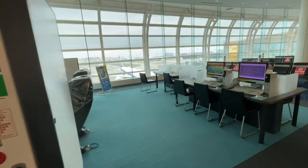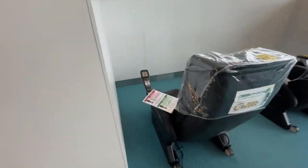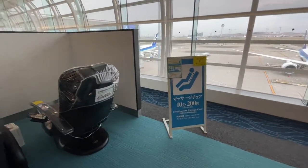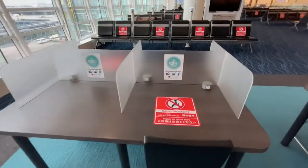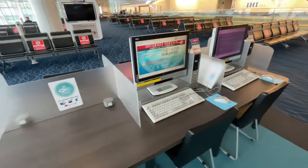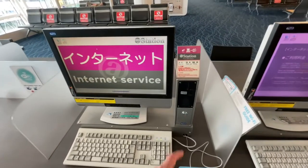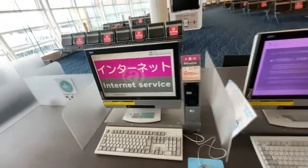They also have computers and massage chairs. Minutes for 200 yen. Oh, that's good. You can charge your phone here. You can rent to use internet for 10 minutes. It's 100 yen. You put 100 yen here, you get 10 minutes worth of internet service.